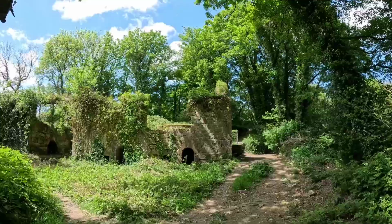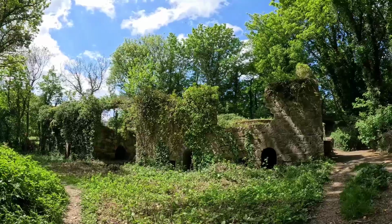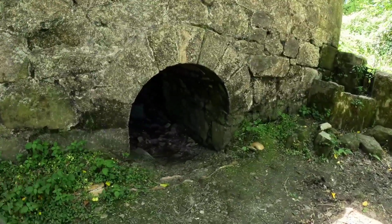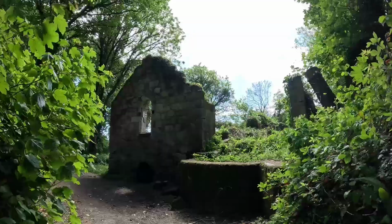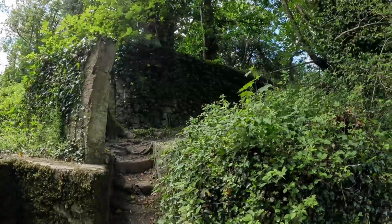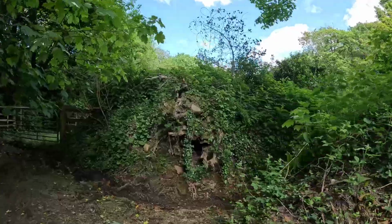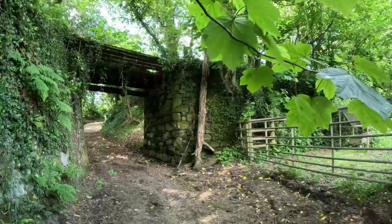Again, a significant building. That's probably one of the more intact ones. I'm not sure whether to go up here or this way. Dogs will try both. Let's have a look at both. Oh wow, so that's a tunnel above us again.